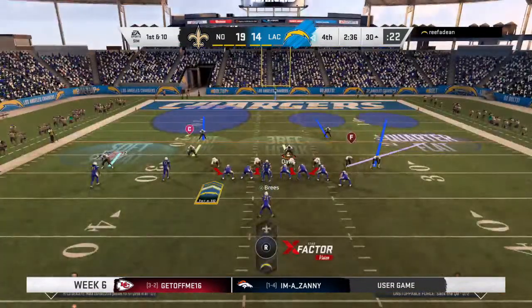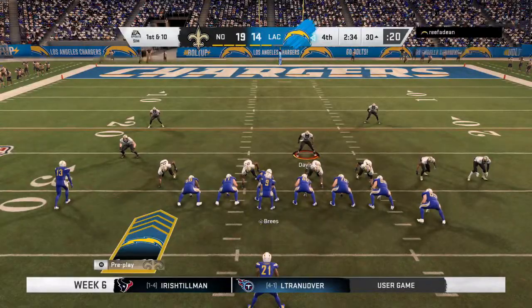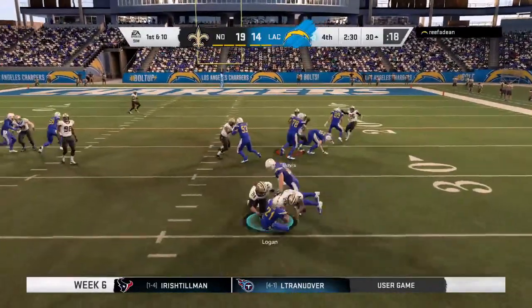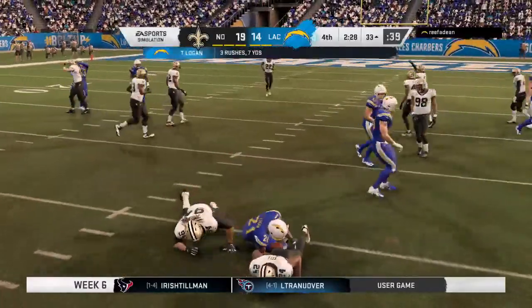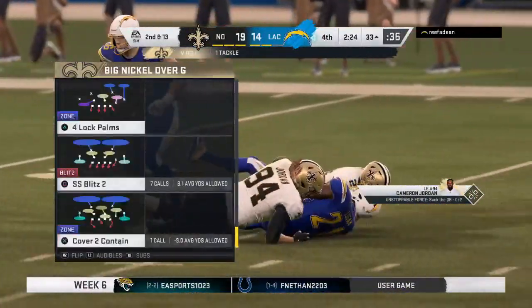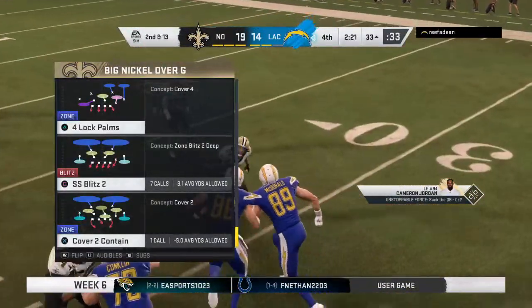It's 1st and 10. We're good. Line forward, ready. They run with Logan. And he went nowhere. Well, he went backwards, back to the 33. A loss of a full 3 yards, and now it's 2nd down.